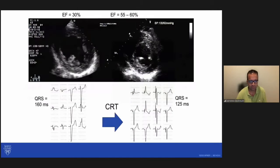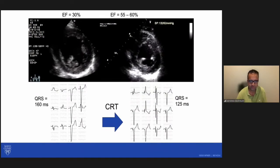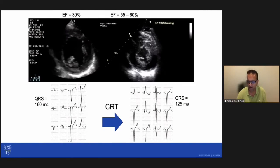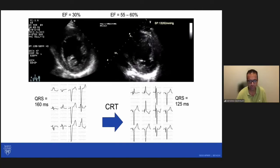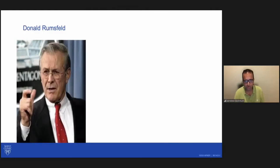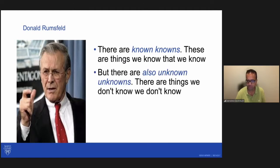Now, CRTs are fun procedures to do. Normally, if you have a nice left bundle branch block, you do a CRT, the EF normalizes or gets better, and the QRS starts to look much better and narrower, assuming you have good LV lead position. I like this quote from Donald Rumsfeld, where he said there are known knowns, things that we know, and there are also unknown unknowns, meaning things that we don't know.